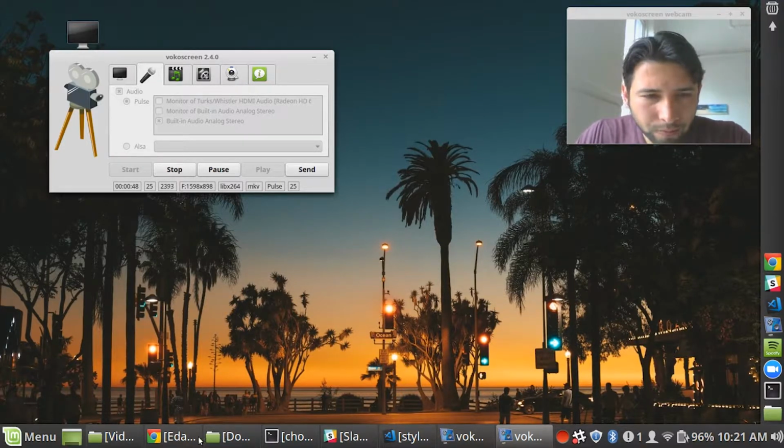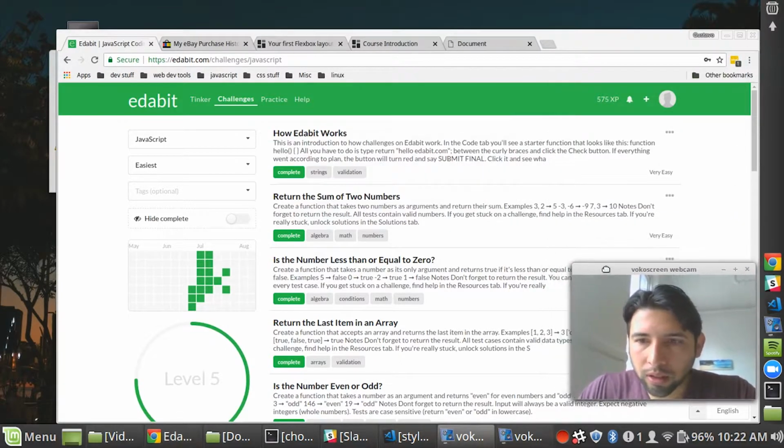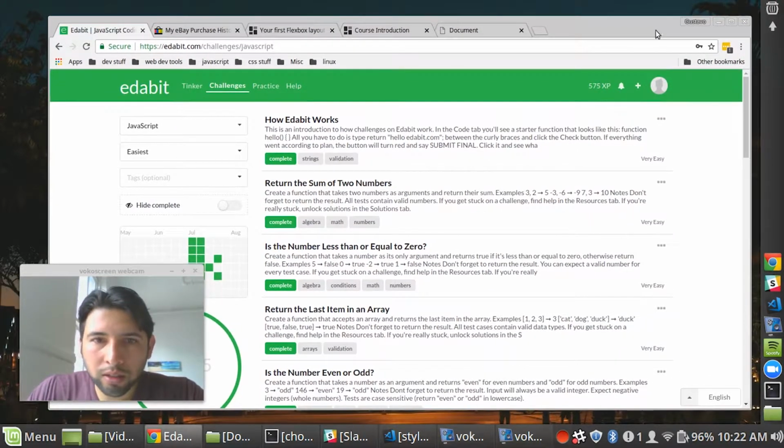Okay, cool. It's Edabit, and basically, this is challenges. You do JavaScript. You got to learn JavaScript. So vanilla JavaScript. If you're going to a boot camp, you just got to know it like the back of your hand. You're not gonna know it by the back of your hand before you get there, but if you can just start working on it as soon as possible, that would be great.